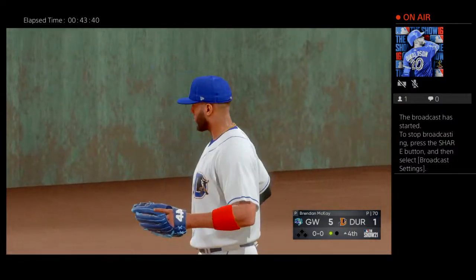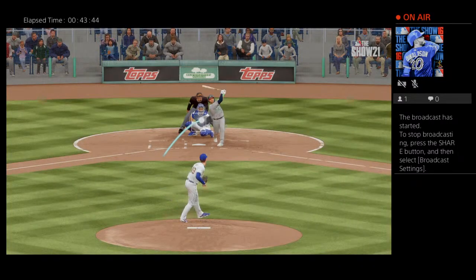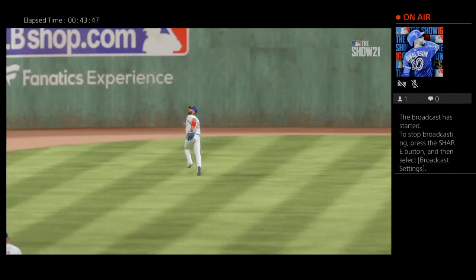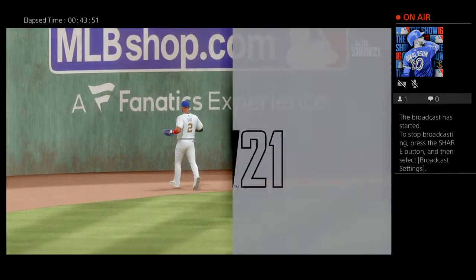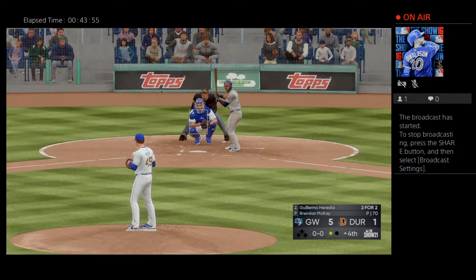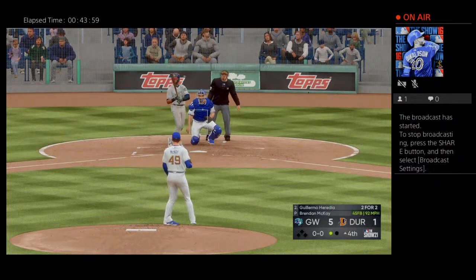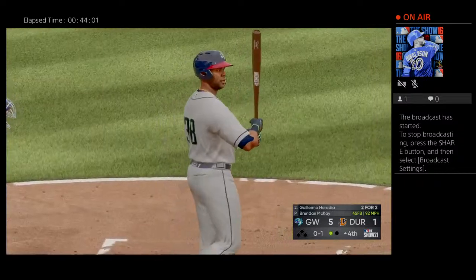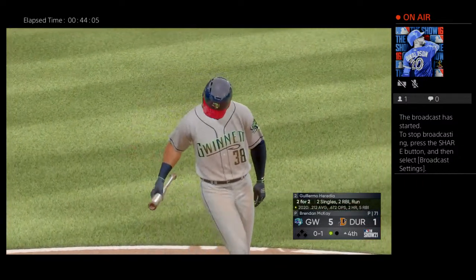Well, he had to track that one for a long time, and he did so while looking back over his shoulder. Not an easy play by any means, but they practice these all the time. That'll bring in Guillermo Heredia now. He swings and hits it foul off to the right and out of play. He's got hits in both of his at-bats so far in this one.